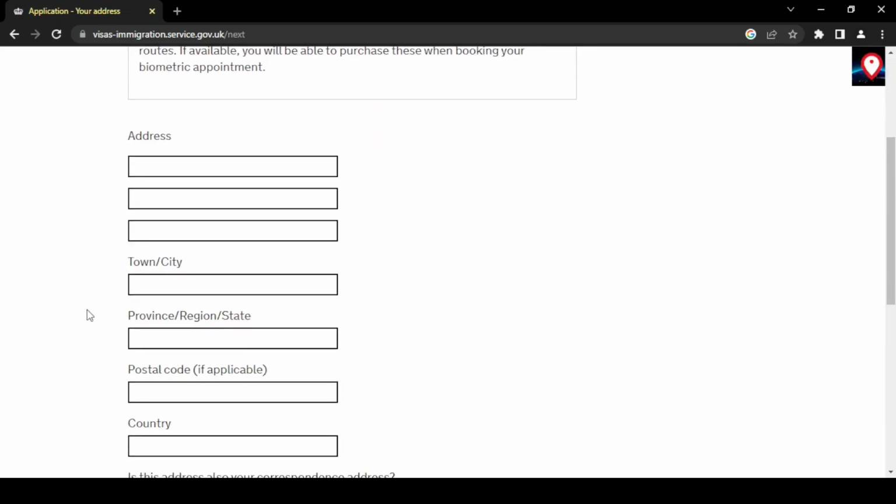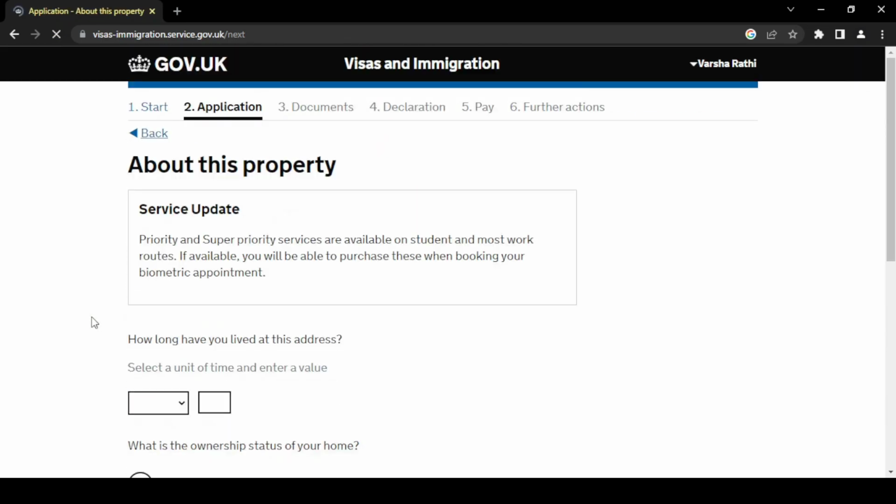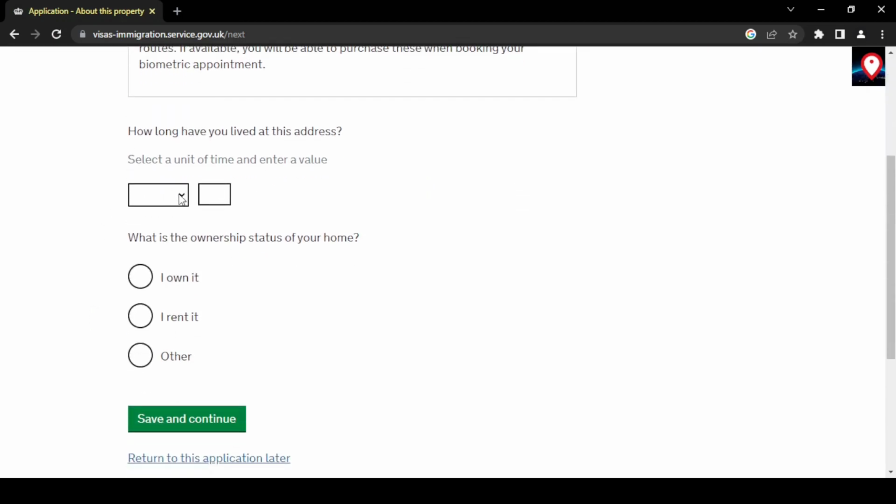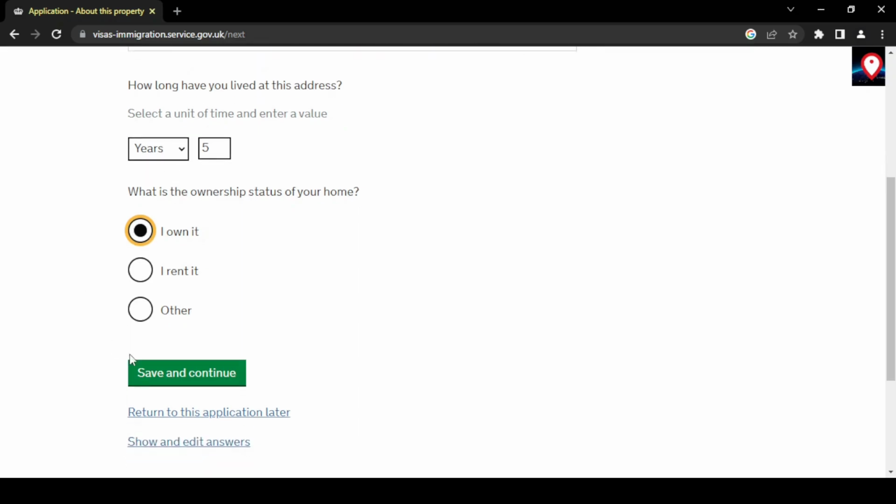At this point you have to fill your address. Now it's asking how long you have lived at this address and what's the ownership status of your home. It's own it or rent it. Then you have to select the options.